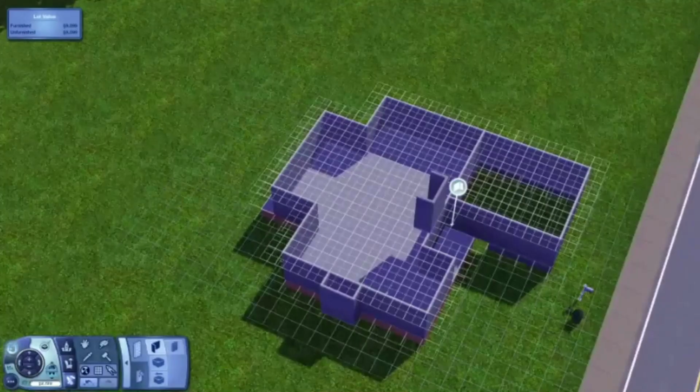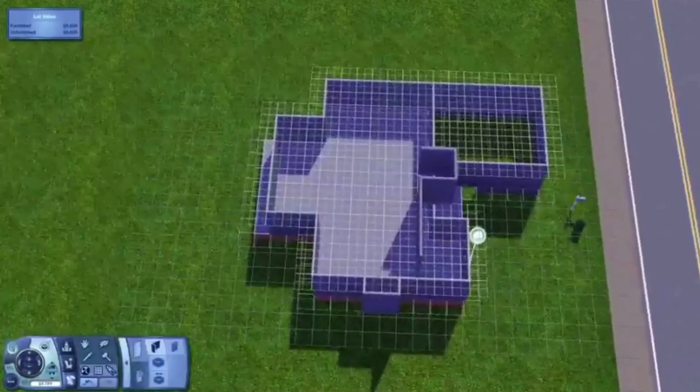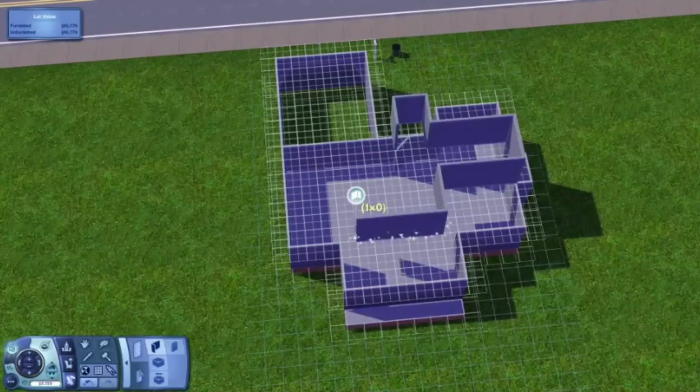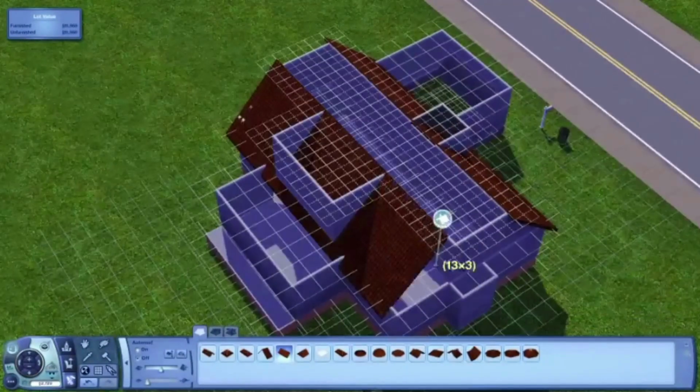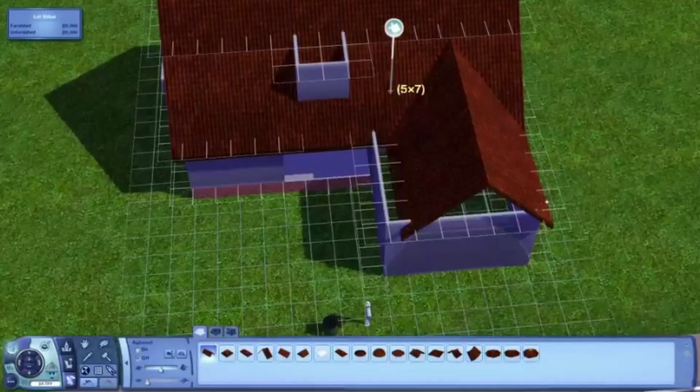So, by the sounds of that, I have an awful lot of exterior compared to the interior decorating. But I don't recall this house having a whole lot. It is small. It's not really big.